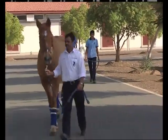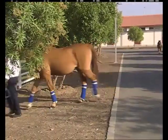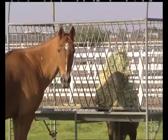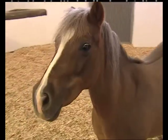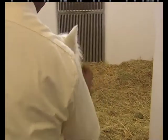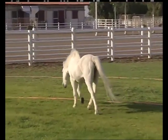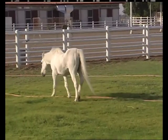Space at the home is not just allocated to thoroughbreds, and all shapes and sizes are catered for, from huge warm-blood Sullivan down to tiny pony Mimi. All ages too are allowed in, and the two eldest residents, Penny and Tiddlywinks, are remarkably aged 36 years old.